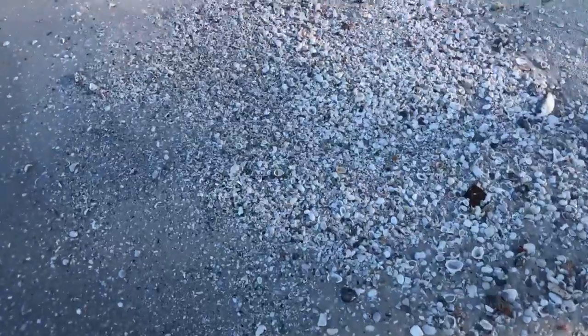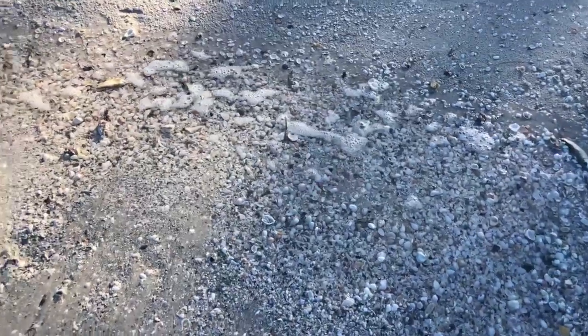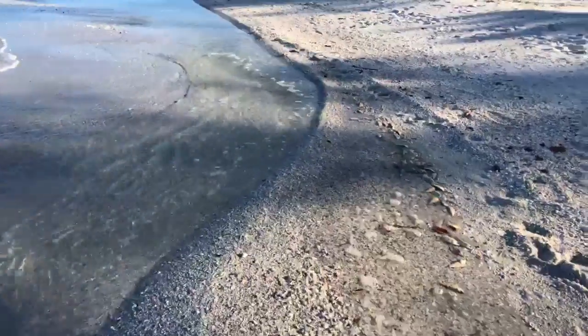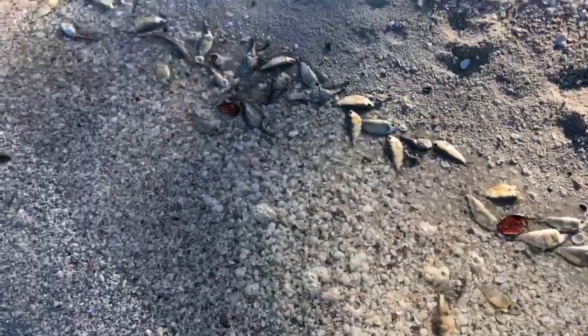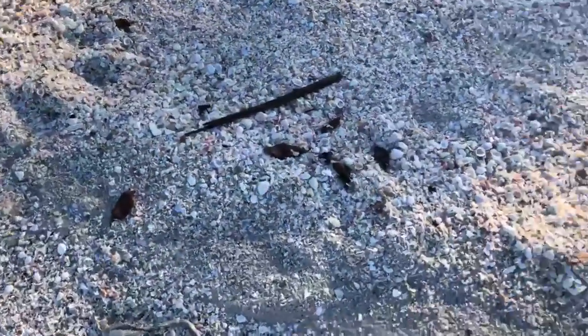Like I said, I'm not having any trouble breathing out here. Don't smell that nasty red tide. Can see the dead fish. The red tide is still lingering. These are all little bait fish. Some eels. See those long stringy things? Those are eels, dead eels. Such a sad sight.